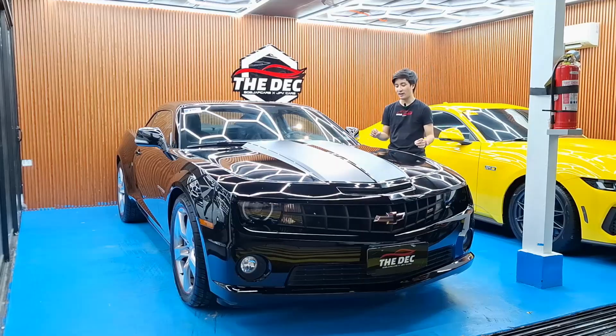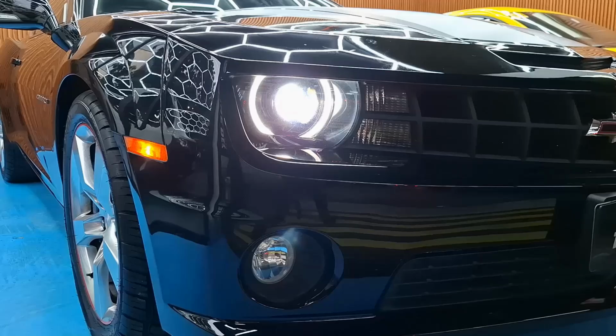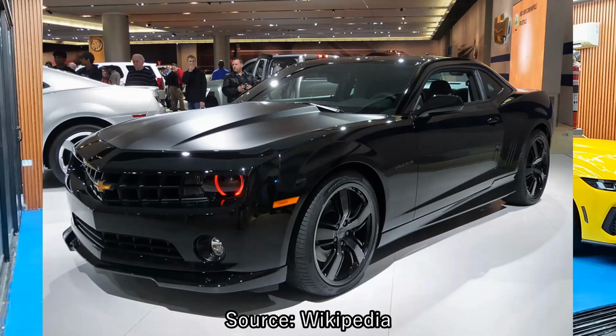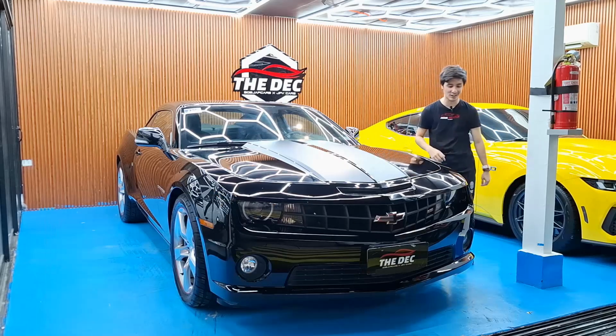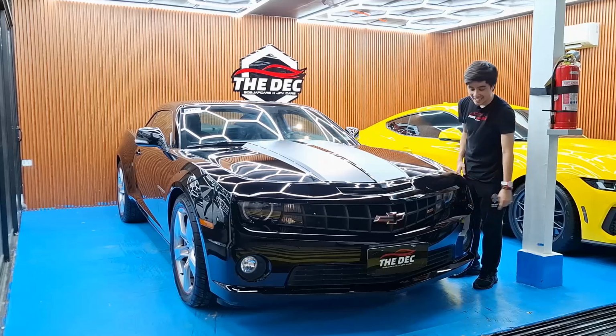This specific car is of course a USDM because you get amber reflectors along with LED lights. And this specific spec kinda reminds me of the SEMA Black concept back in 2008 or 2010. It looks really good. If I were to purchase this car, I'm literally gonna put this all red, if it's not illegal here in the Philippines.